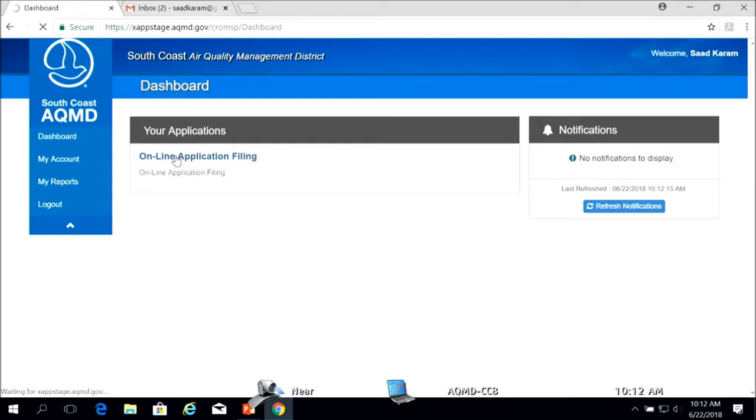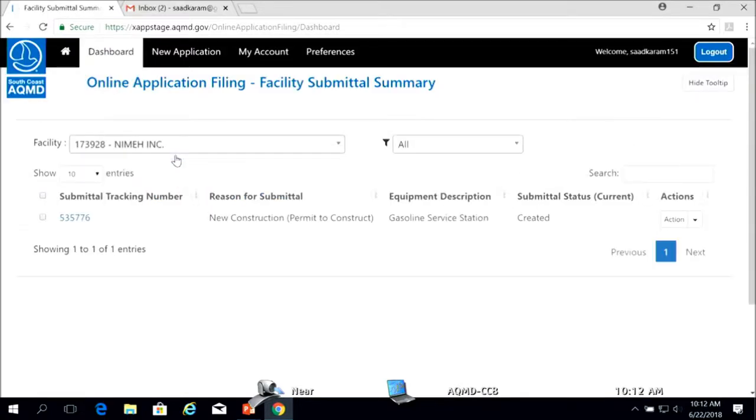And again, like I said, we're operating from our staging environment, so it's taking just a little bit of time, but this should take you to your actual dashboard. And once you get to the dashboard, this is your dashboard screen. This will let you know what facility you have access to and what applications you already have in the system that you're working on.